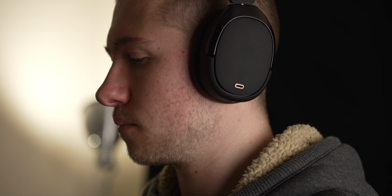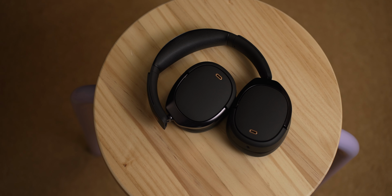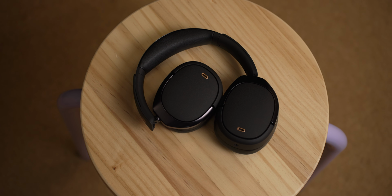This is a £180 pair of wireless over-ear noise cancelling headphones. They aim to compete with the step-down versions of Sony's flagship headphones, so not the XM4s or the XM5s, despite what the sensationalist headlines and video titles would lead you to believe.